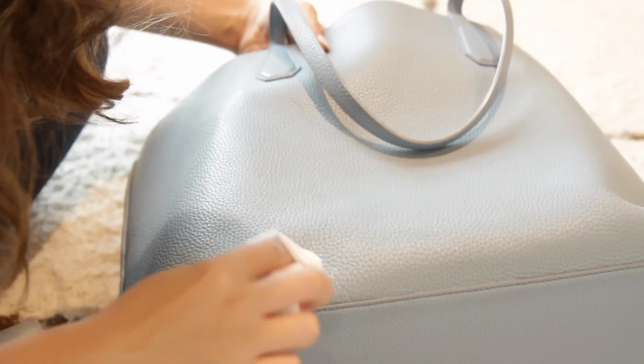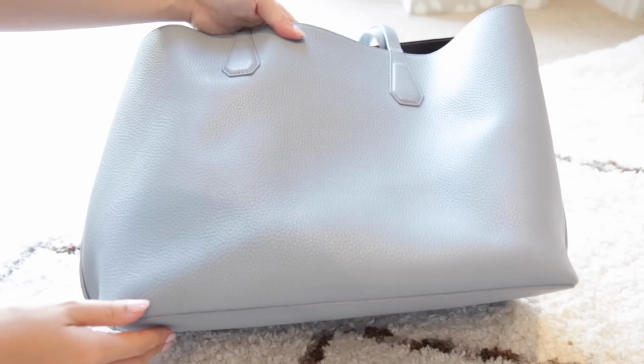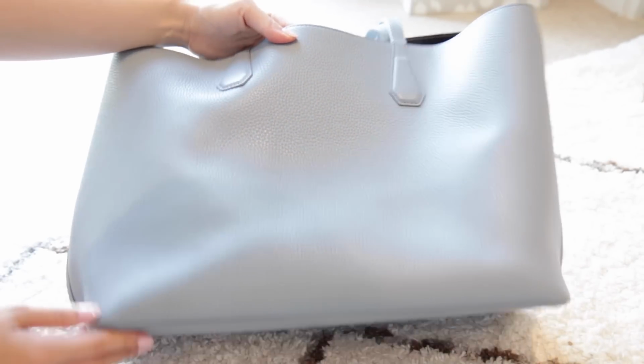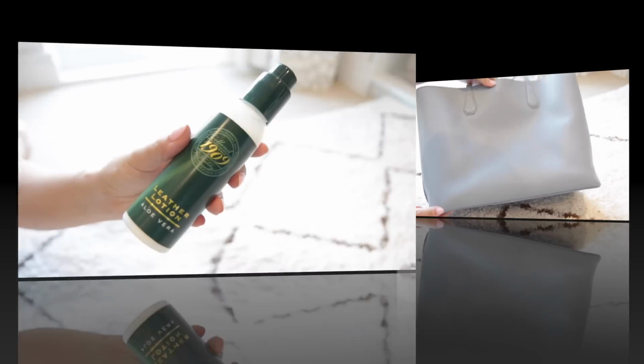If you do have colour transfer, you're going to need to work at it as well. Keep going over and over the area very gently. However, with a bit of time and patience, you should be able to get your bag looking like this, which I think looks pretty good.